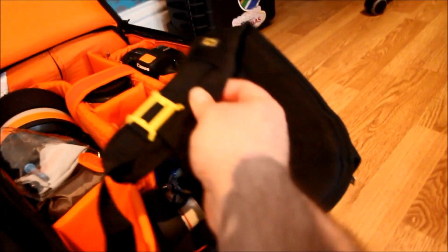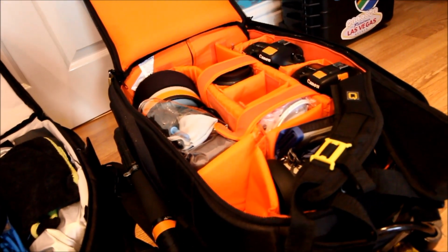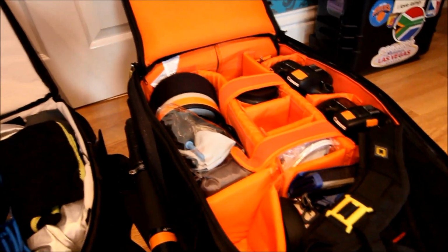Strap I've got on my list, which is here. I've got my camera strap. I then need, my belt is on the list, so that's my Think Tank belt. I don't need that for this, so I haven't got it, but again, it's on the list just to double check.